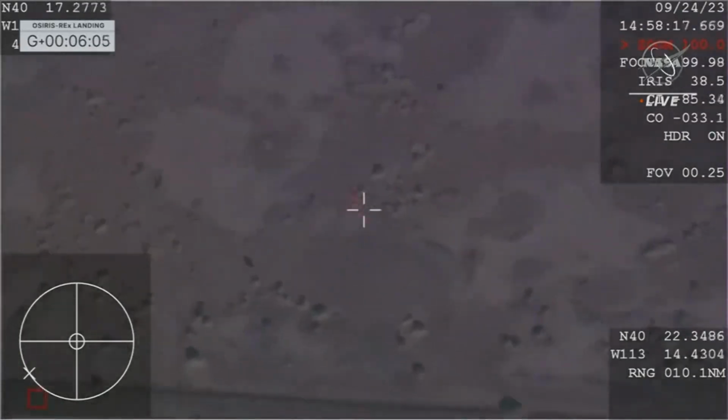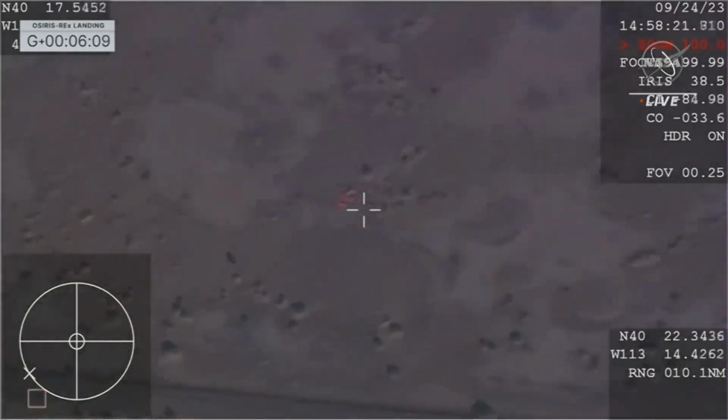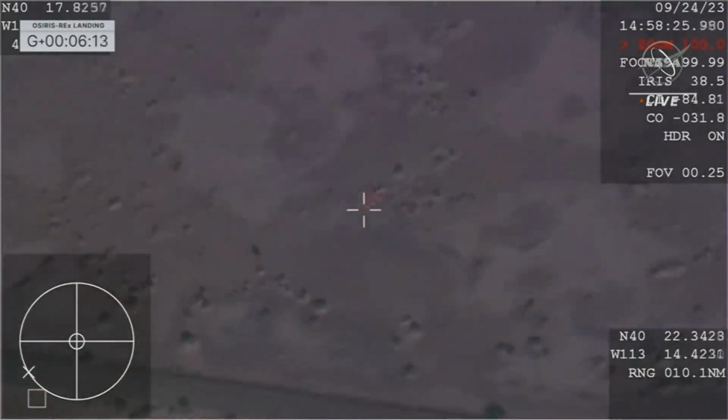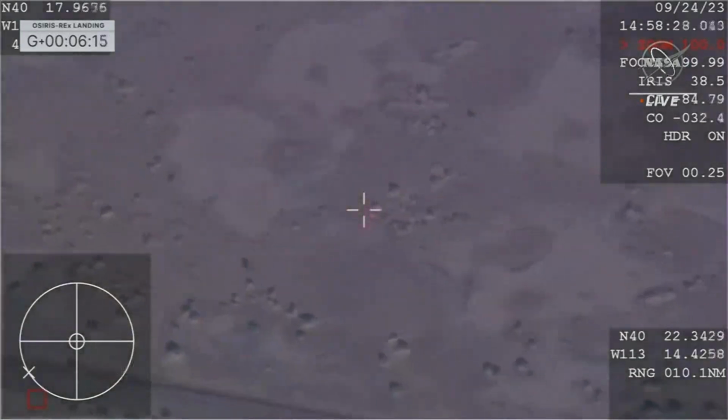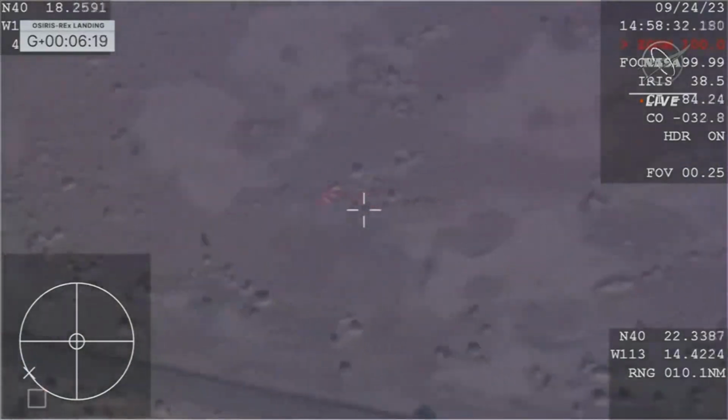All of this recovery should be a very quick process usually. They've rehearsed for this for months. They've been out here all summer really rehearsing for this moment. They did a drop test last month. They've also had numerous rehearsals actually practicing containing that SRC, getting it on a sample carrying fixture.